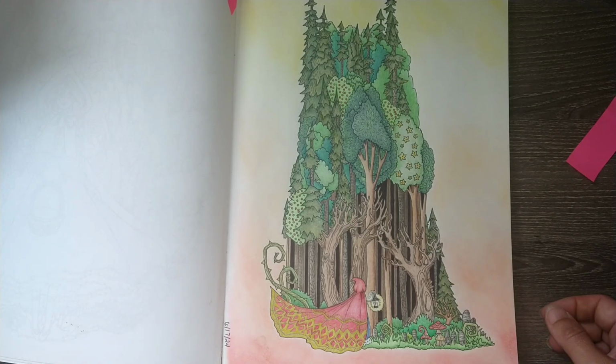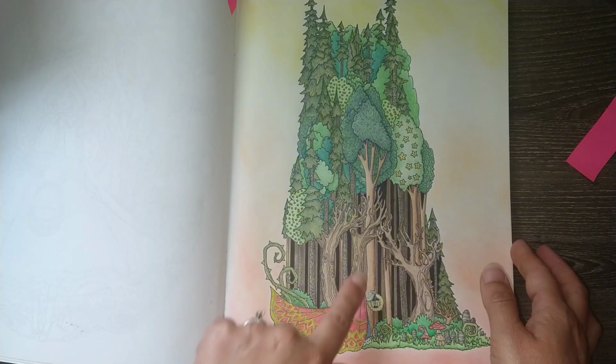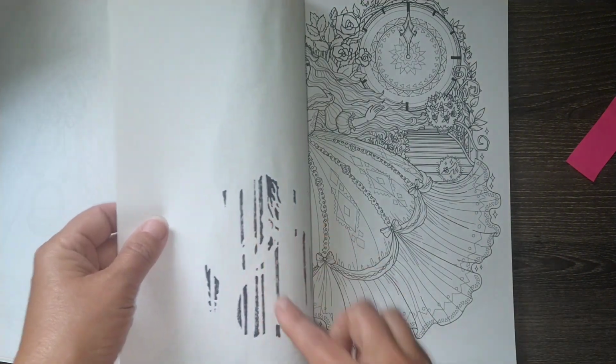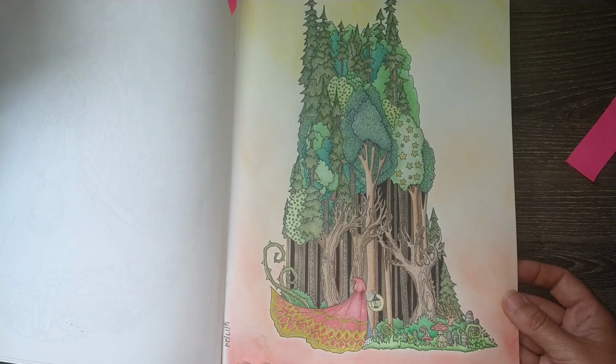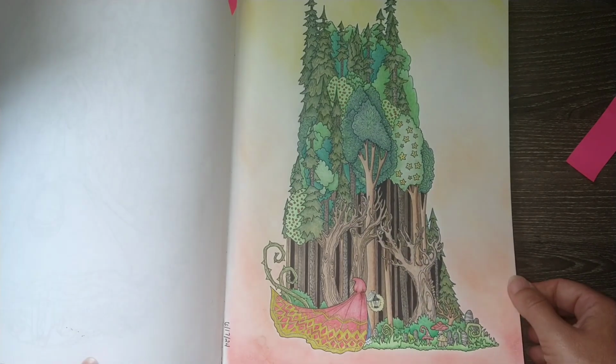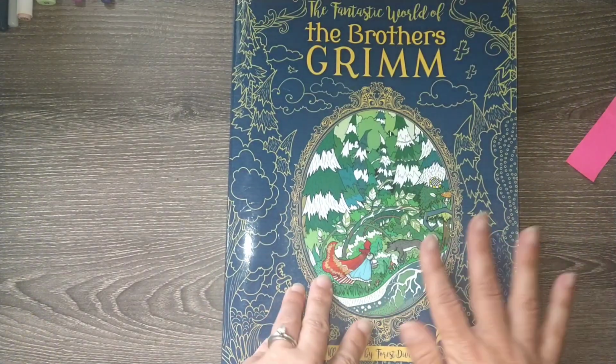Yeah, and I'm happy with how it turned out. I think it's kind of cool. Oh, I did use a Sharpie, I think, for the dark blackness in the woods. But yeah, happy with that one too. Nice to have another page finished in this book.